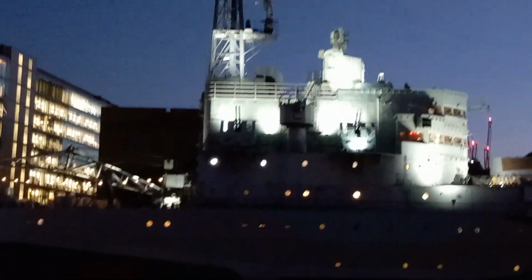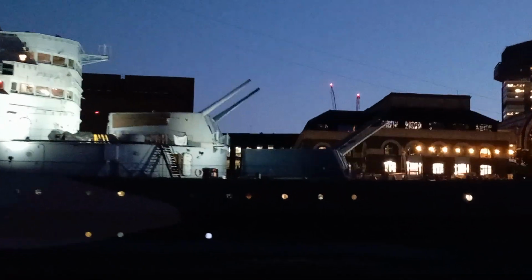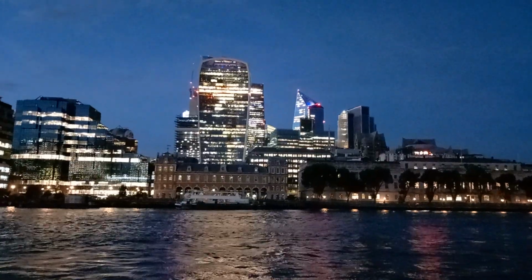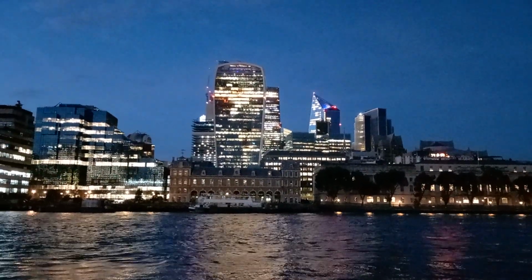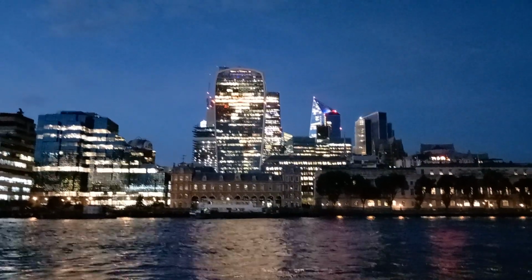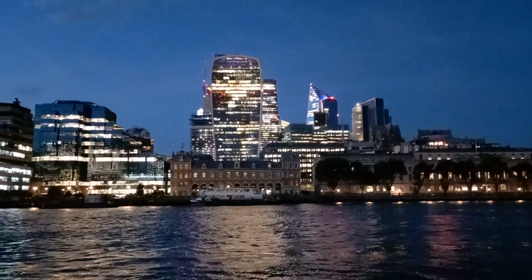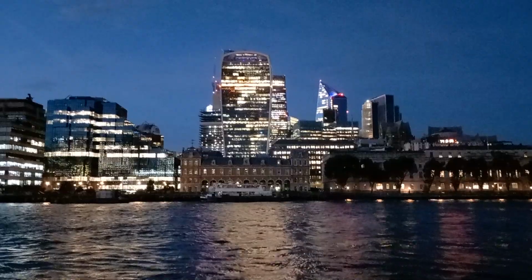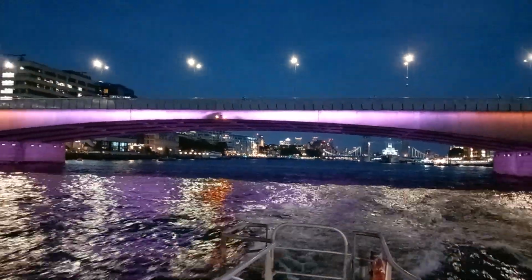We are approaching London Bridge. Any passengers for London Bridge, please disembark at the back of the boat. And there, folks, the tall buildings of the City of London. You can see the famous Walkie-Talkie and Cheesegrater there somewhere as well. That is the heart of London's financial centre. Passing under London Bridge.